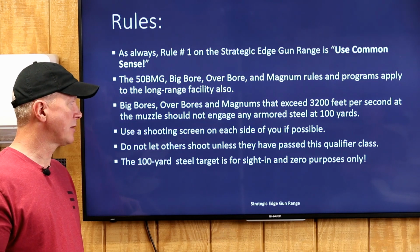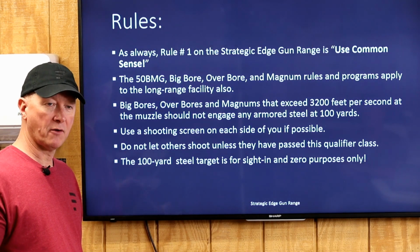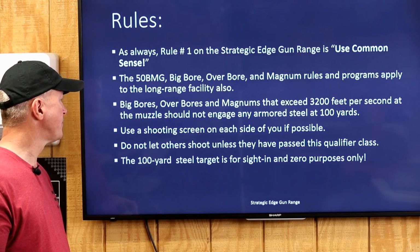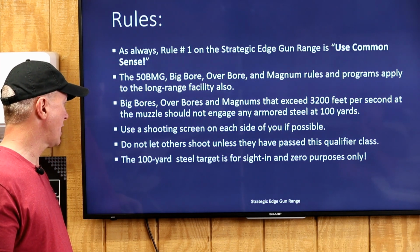Use a shooting screen on each side of you if possible. Your guns are loud. You want to be friendly to your neighbors. Muzzle brakes cause a lot of noise and off-gassing toward the guy next to you on the bench, so use a shooting screen if possible. Do not let others shoot unless they have passed this qualifier class, which means they had to have been a member and they have to be through this class.